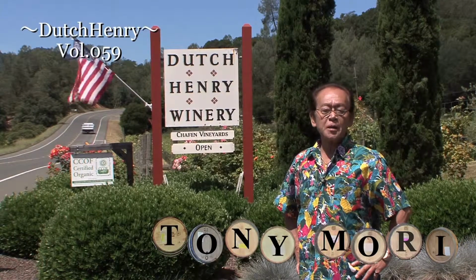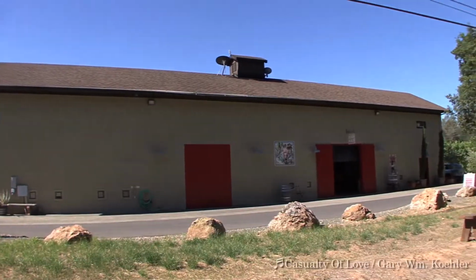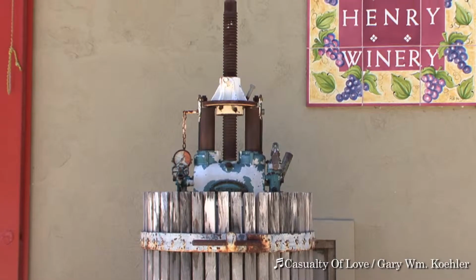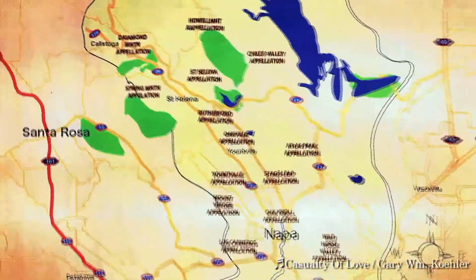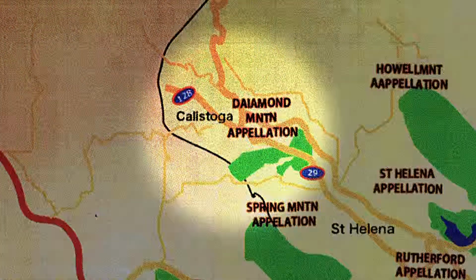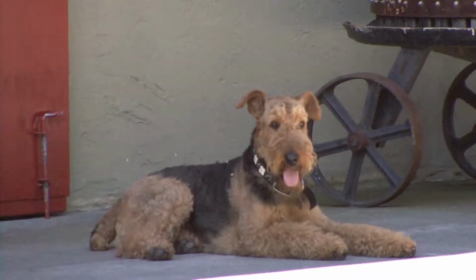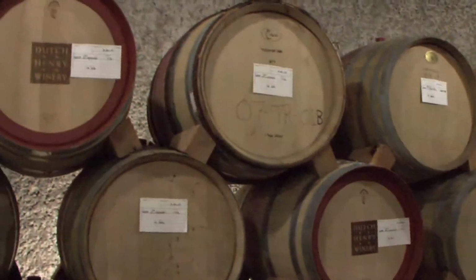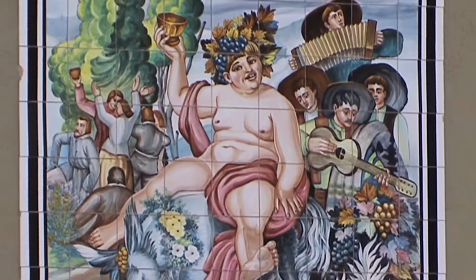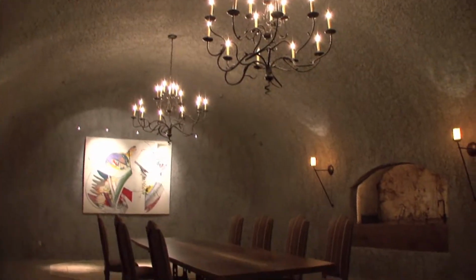Join me on my visit to Dutch Henry Winery in the Calistoga district. Dutch Henry is a relatively new winery established in 1992 along Calistoga's Silverado Trail. It specializes in small lot handmade wines produced under California Certified Organic Farmer Certification and ships 6,000 cases a year. Les Chafen and his wife Maggie have 26 years of experience growing grapes in Napa Valley. Les is also known for his work as a radiologist.